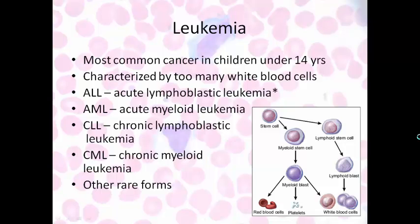The white blood cells have not had a chance to fully mature, so they don't work right, and then they're crowding out all of the other cells that are supposed to be developed in the bone marrow. So we'll have tons of white blood cells, not enough red blood cells, and not enough platelets. There are different types. ALL, acute lymphoblastic leukemia, has a little star next to it because that's the one we're going to spend most of our time on today.